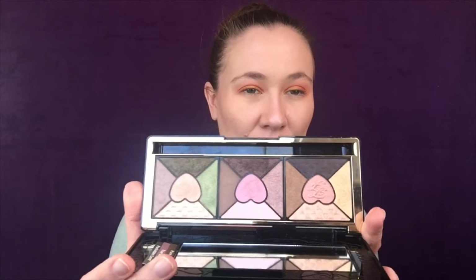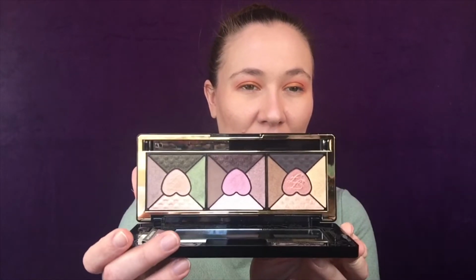From Too Faced, this is one that I have not shown much love to at all, which is ironic since it is the Love palette and it has those little hearts. I'm showing it upside down because of the mirror, but that is what it looks like. It has some pretty colors. So yeah, this is why I need to start using some of my palettes and rearranging so I can.